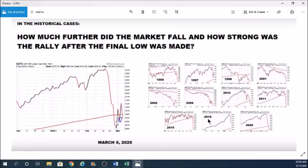We'll probably see a retest or a little bit lower low with markets. So just keep that in mind. We look at all these cases and see, did they make a second low? As you can see here, 1998 we did, 2001, 2002, 2008, 2010 I didn't really see that. So a couple of these cases we see another lower low. How much lower can we go, and what happened next?